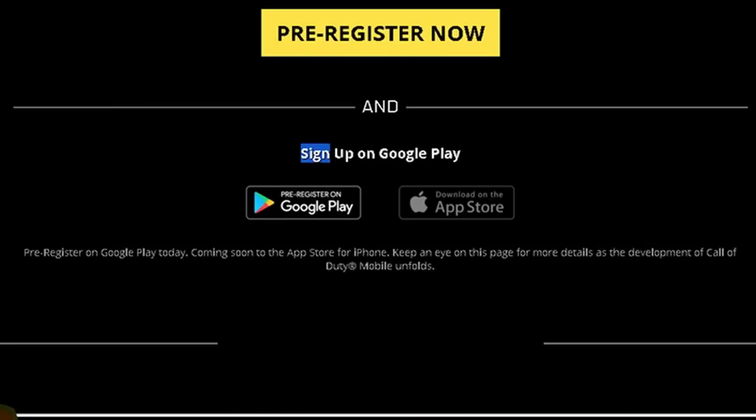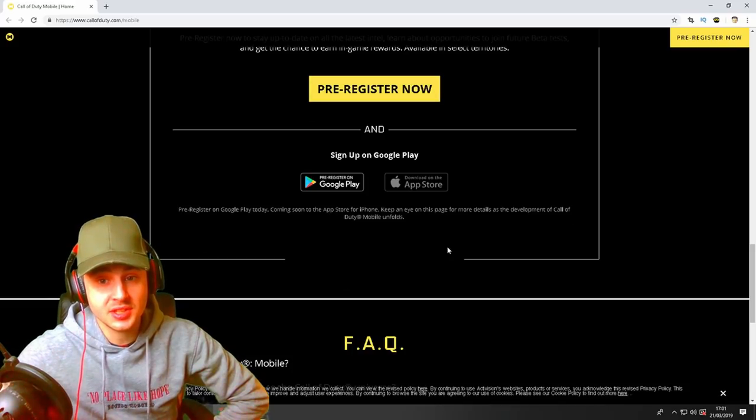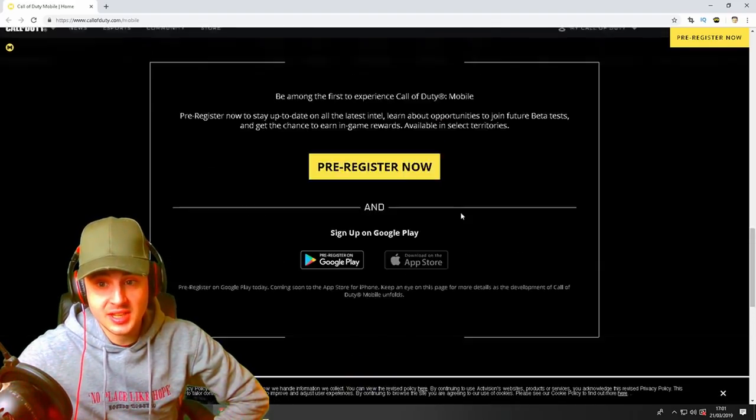So as you can see here, guys, sign up on Google Play right now. It does have a download on the App Store link next to it as well, so it does look like it's going to be coming out on iOS, like it says here. Pre-register on Google Play today, coming soon to the App Store for iPhone. Keep an eye on this page for more details as the development of Call of Duty Mobile unfolds. So have this page saved, guys, because this is going to be updated with all the latest info.